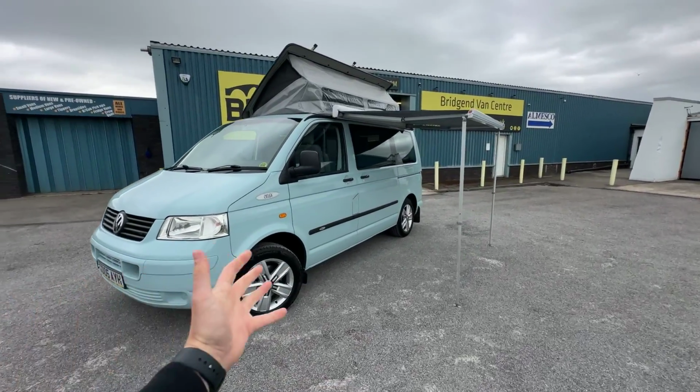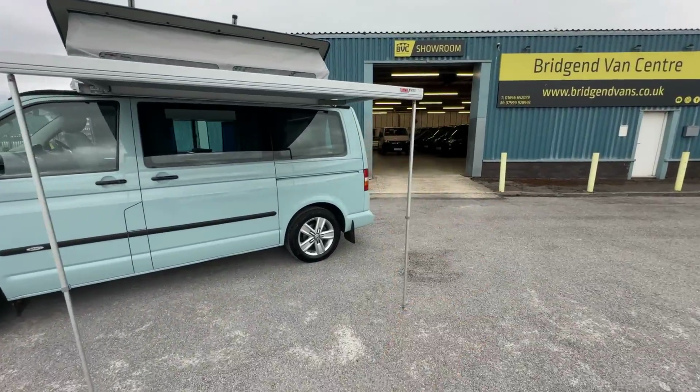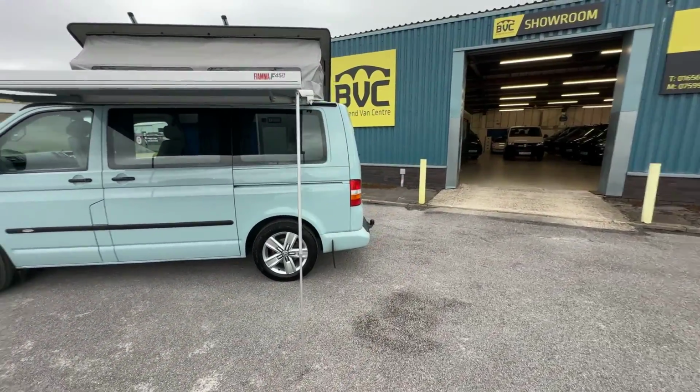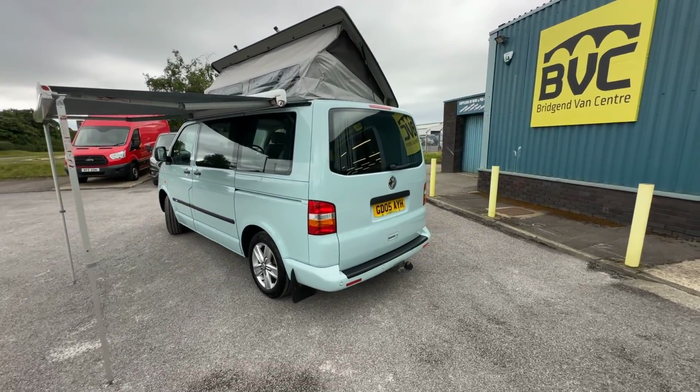Beautiful condition all round, it must be said, for its age and mileage. As I say, I have pointed out a couple of blemishes, particularly around to the rear of the vehicle, but all in all, I would say exceptional for its age and mileage.